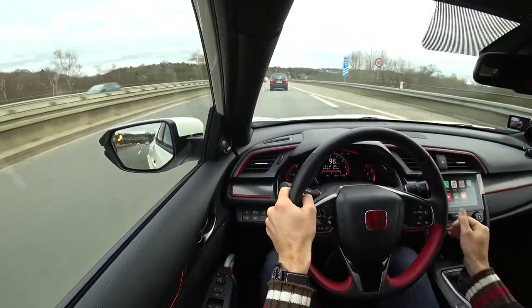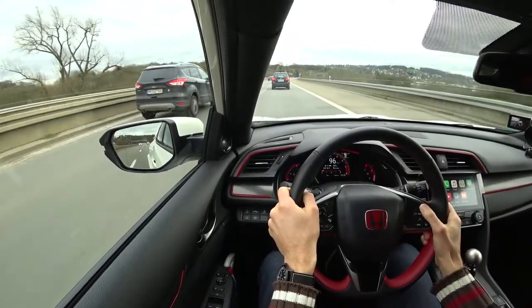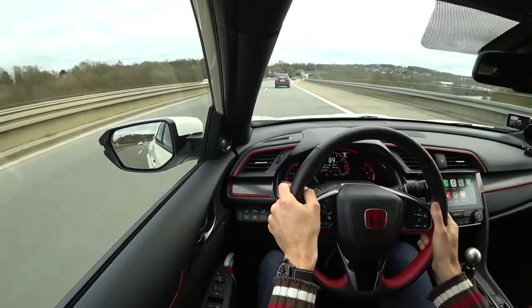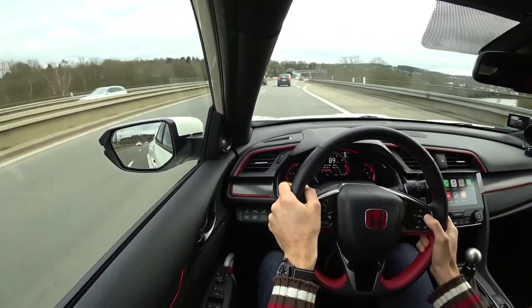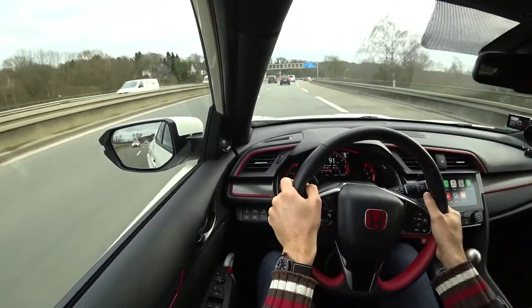This rev matching doesn't let me go. So I was like, what? Really funny. So adaptive cruise control works fine, keeping distance to the car in front of me. I can also set four levels of distance I want to have.